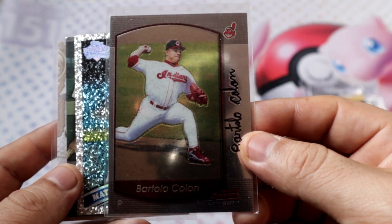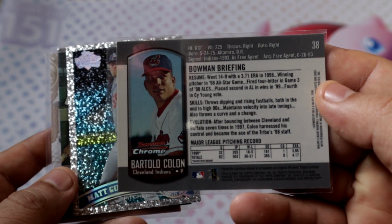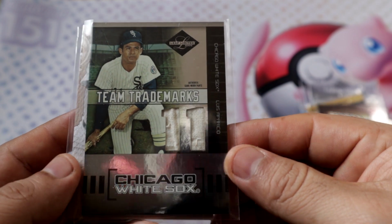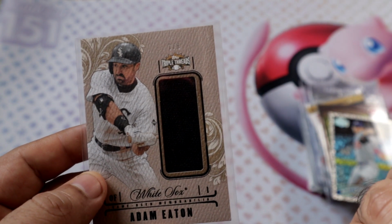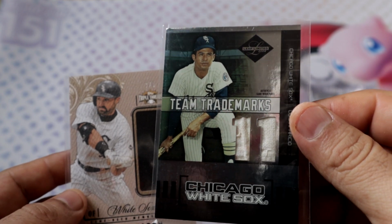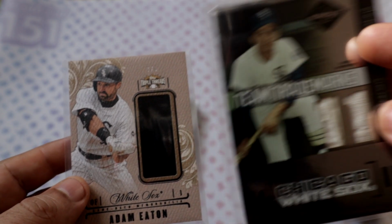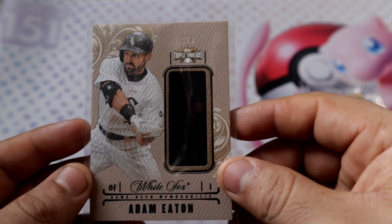Bartolo Colon here on the Indians though. I think he's known for being, I forgot honestly, I'm not even gonna try to say. I don't think he's known for being on the Indians though, is he? Right? We have Luis Aparcio. Throwback relic. But the set is from 2004. Adam Ayton, Black Choney for the White Sox.